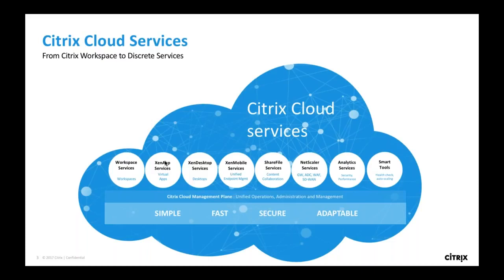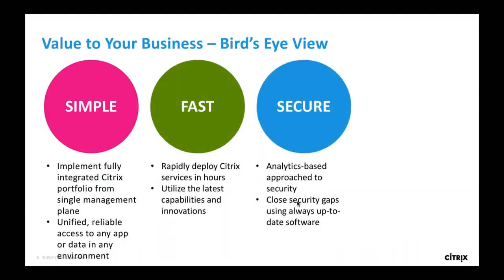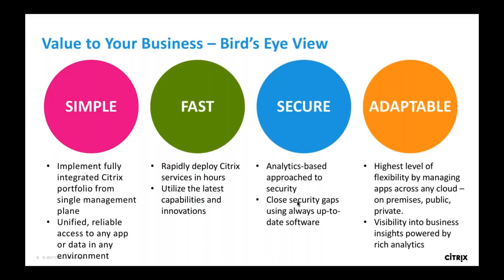As a result, you will have an environment which is simple, faster, secure, and flexible. Consider being able to deploy a fully integrated Citrix portfolio from a single management console to simplify administration. And it is faster. You can now rapidly deploy Citrix services in hours instead of weeks, and you will automatically have access to the latest capabilities and innovations.